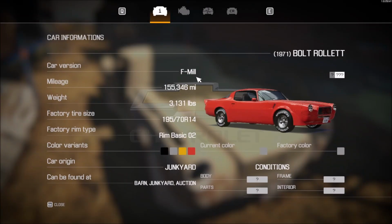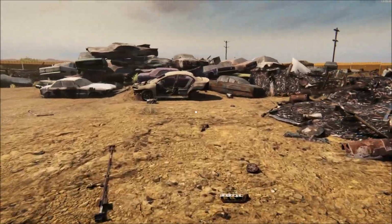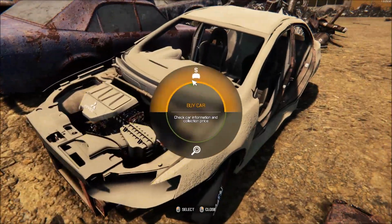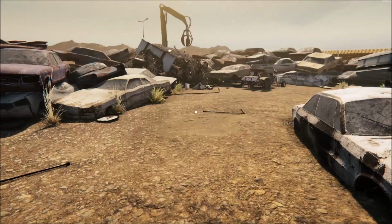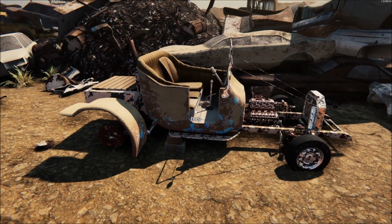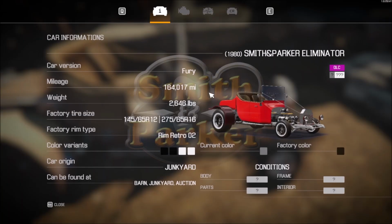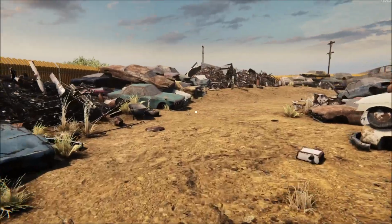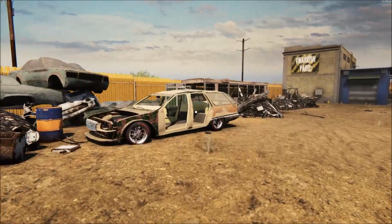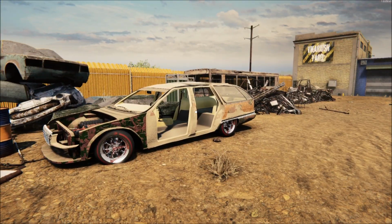This is a vanilla car. I try to stay away from the vanilla cars as much as possible. This is the Evo. We've done that. No matter what, I don't like these hot rods, so I'm not even going to bother doing it. I snub my nose up at it. Now, I haven't done one of these.